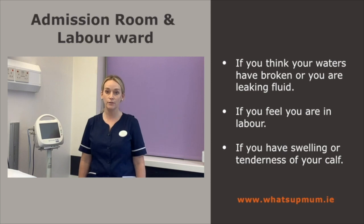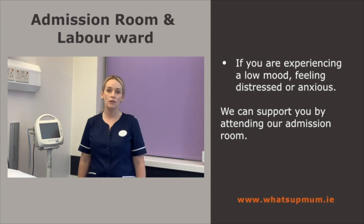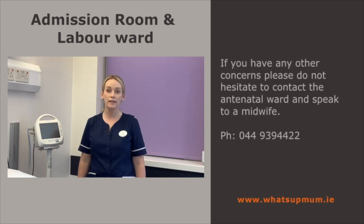if you're leaking any fluid at all, if you feel you are in labour or if you have any concerns of swelling or tenderness of your calf, if you've experienced a low mood, feeling distressed or anxious, we can support you by attending our admission room. If you have any other concerns, please do not hesitate to contact the antenatal ward and speak to a midwife.